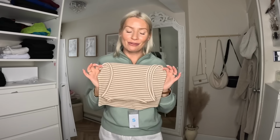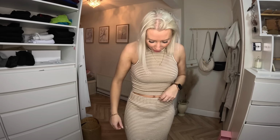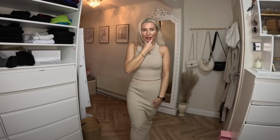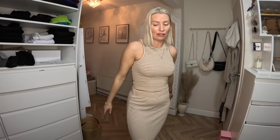So that is everything I got from Primark. My haul has not disappointed. It is so thick and such good quality. I really, really love this. It's comfortable. It's stretchy. I love that it's a two-piece because then obviously you could mix and match it with something else if you wanted to. But yeah, I love it. Really, really love this for £16. I think it's an absolute bargain. I've said that about every single thing in this haul today, but you know what? I'm just blown away by everything.